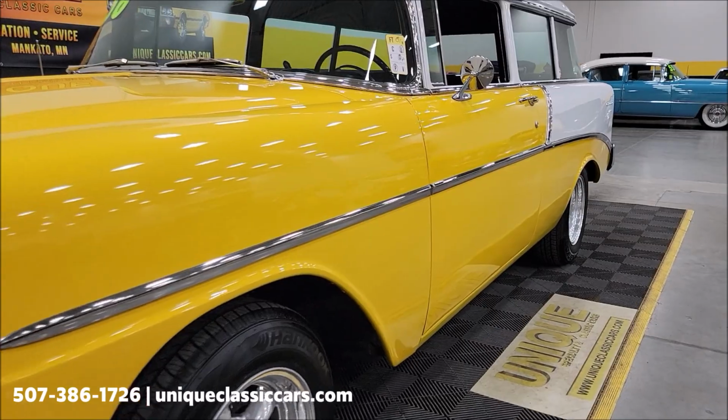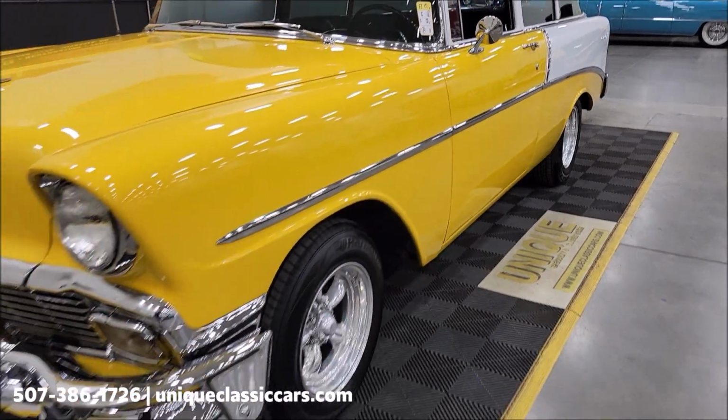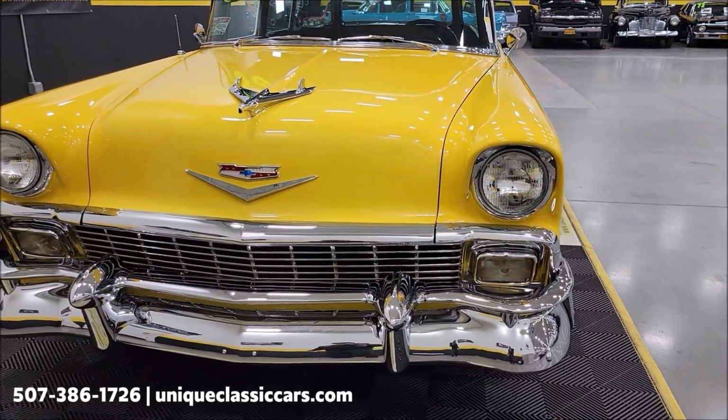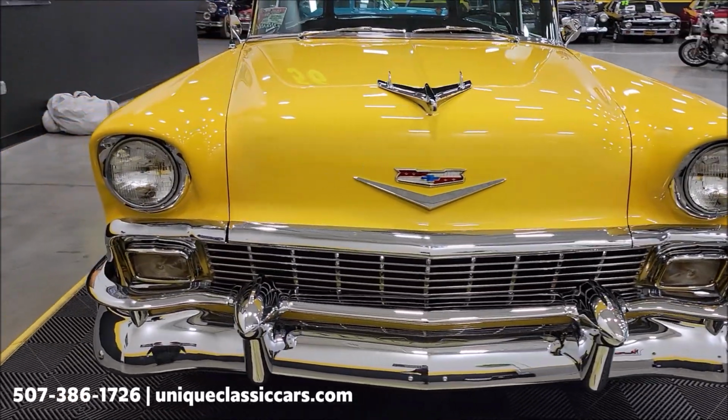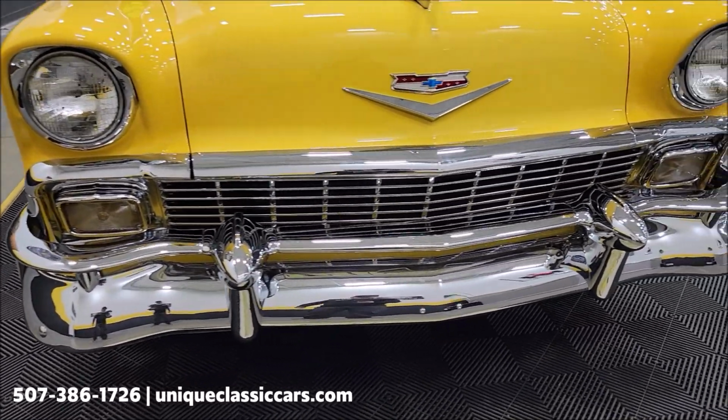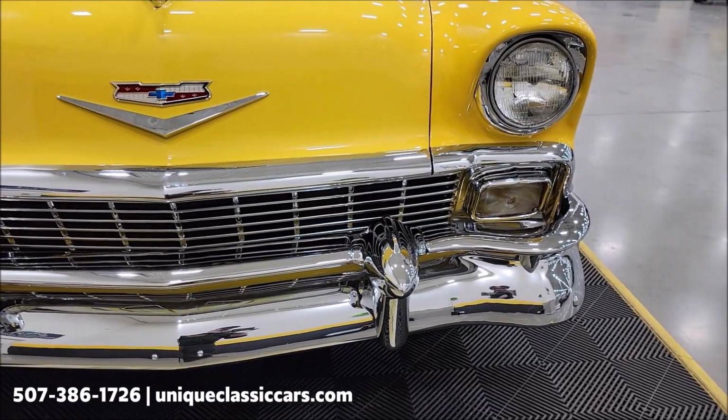Take a look at the bright work. Really pops in this car. 56 grille. A lot of people like the 56 over the 57s. And as you can see, this one, as far as the chrome, bright work, shows well, no doubt about that.